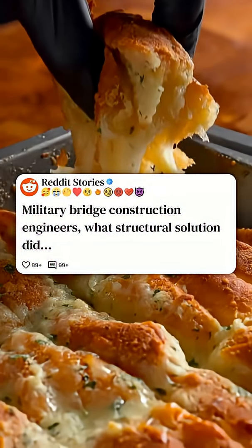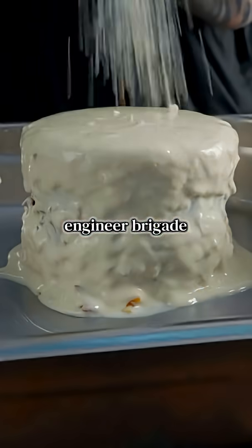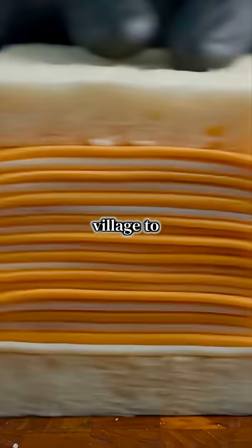Military bridge construction engineers, what structural solution did you implement using available materials that textbooks would deem impossible? I was deployed with the 20th Engineer Brigade in Afghanistan when we faced a situation that no training manual could have prepared us for. Our mission was to establish a crossing over the Helmand River after insurgents destroyed the only bridge connecting a remote village to the main supply route.